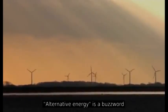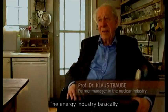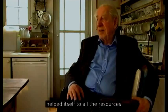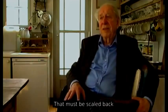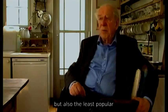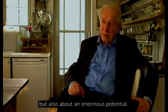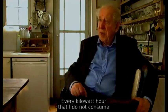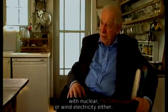Also alternative Energien ist ein Schlagwort, das eigentlich nicht mehr zeitgemäß ist. Die Energiewirtschaft hat sich im Wesentlichen der Ressourcen an Kohle, an Öl und an Gas bedient. Das muss zurückgehen, weil diese Ressourcen verschwinden. Und dann gibt es Möglichkeiten dreierlei Art. Das eine und bei weitem interessanteste, aber am wenigsten populäre ist, weniger Energie zu verbrauchen. Das ist auch ein technisches Problem. Es ist nicht nur, dass man sein eigenes Verhalten verändert, sondern das ist ein ganz großes Potenzial. Sodass jede Kilowattstunde, die ich nicht verbrauche, brauche ich nicht mit fossilen Energien oder auch nicht mit Atomstrom oder auch nicht mit Windstrom zu füllen.